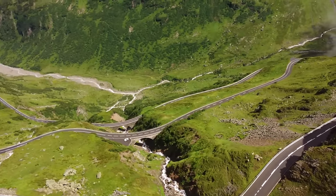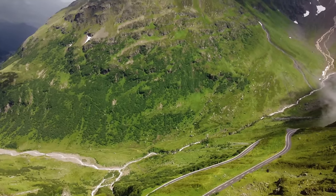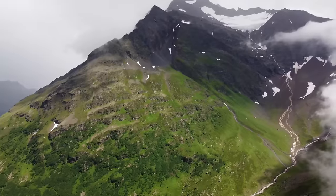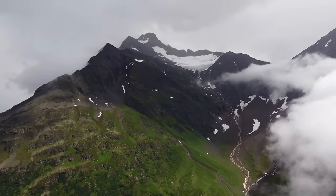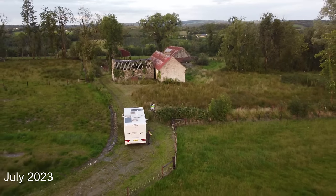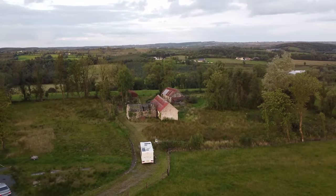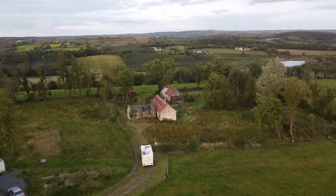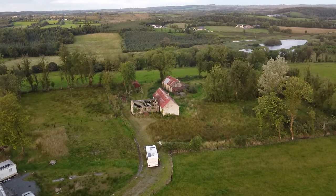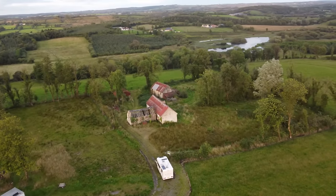But on top of the Susten Pass in Switzerland, we realised that it was time to find a base again, somewhere for the children to call home. Ireland had always felt like the right place for us. So when we found this spot on top of a hill, even though, yes, it's derelict and yes, it needs a lot of work, we just knew it was the right place for us. Please follow us on our journey in transforming this gorgeous place into our new home.